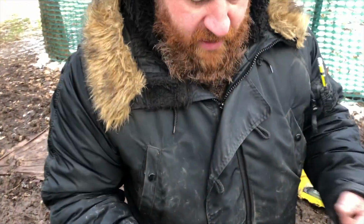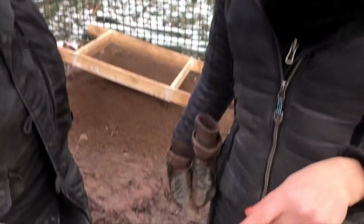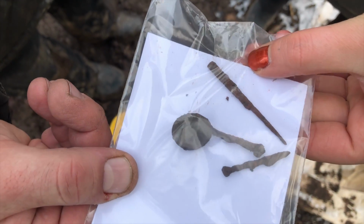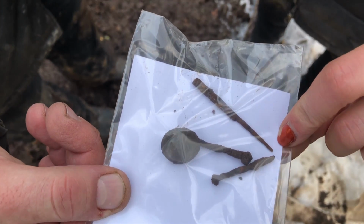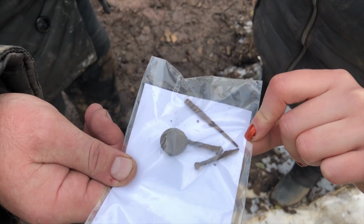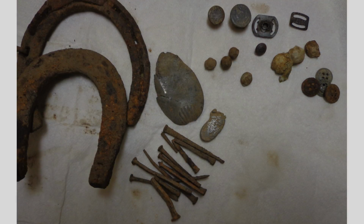Riley, why don't you tell him about that nail. So this nail here in particular is interesting. It looks like this long, skinny, very pointy guy. If you've ever spent any time in a barn or around horses, it looks almost identical to the nails that a farrier would use to attach horseshoes before they've been used.